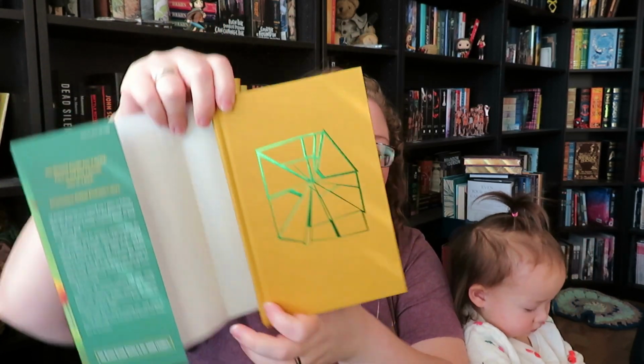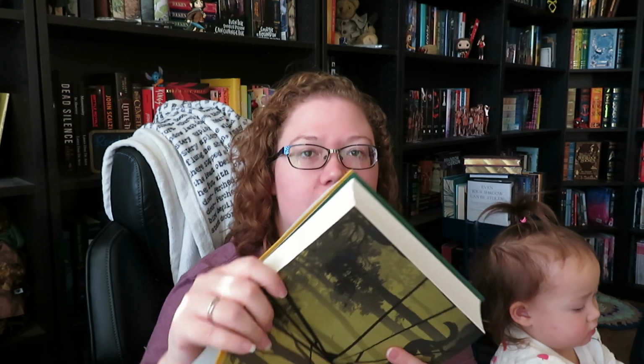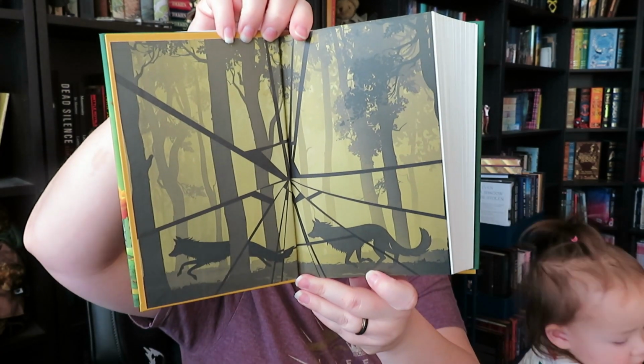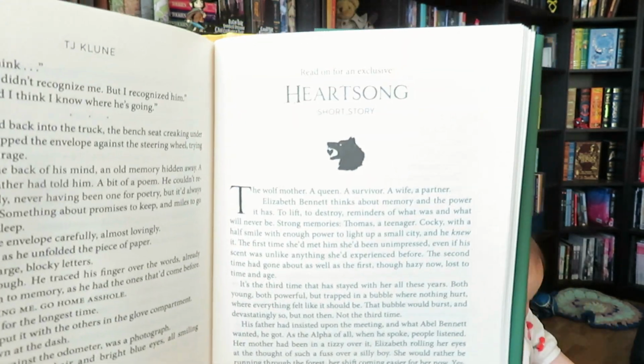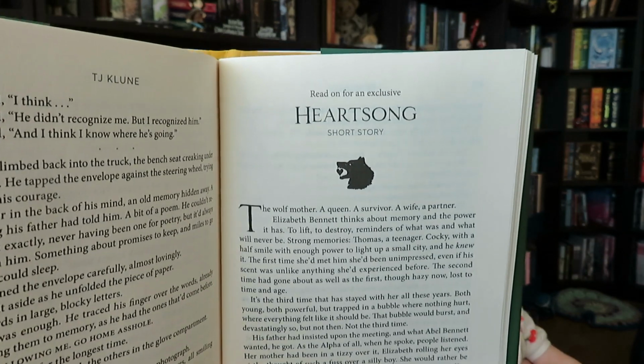I don't 100% know what it's supposed to be. I'm sure my heart will shatter when I know what this actually is for, but I love the fact that we have something underneath the dust jacket. We do have some really nice end papers. And because it is the Barnes & Noble exclusive edition, there is an exclusive short story at the end of every single one of these editions.